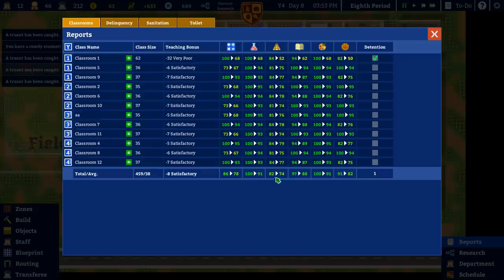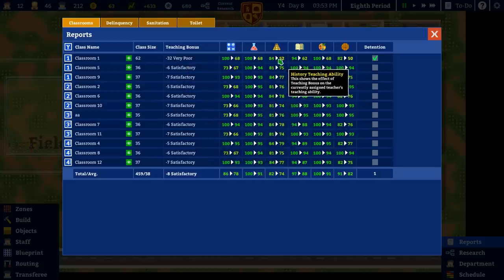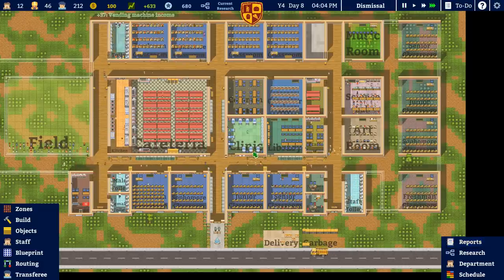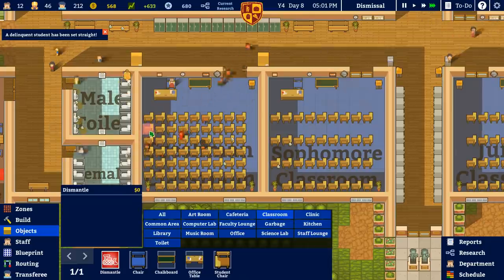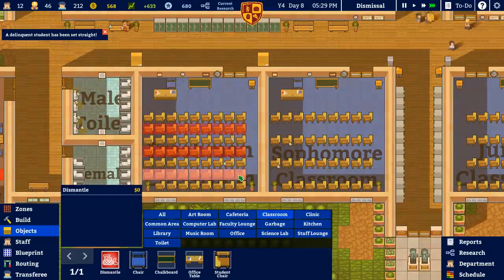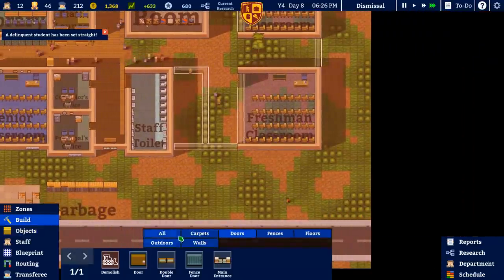Right, reports. So, the history and math is now starting to drop. The best thing that we currently have right now is art and science. That classroom size is 62. This amount of bonus penalty applies, signing teacher, teaching ability. Why is the bonus so low? Is that because I got so many chairs in there? Is that what it is? It could be. Maybe I don't have as many chairs in them. How about that? We'll get the money back for those anyway. You might as well use it to build some extra walls.